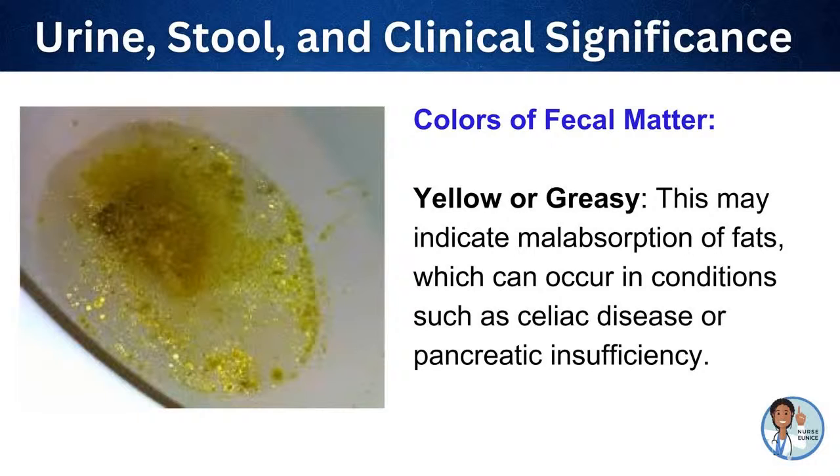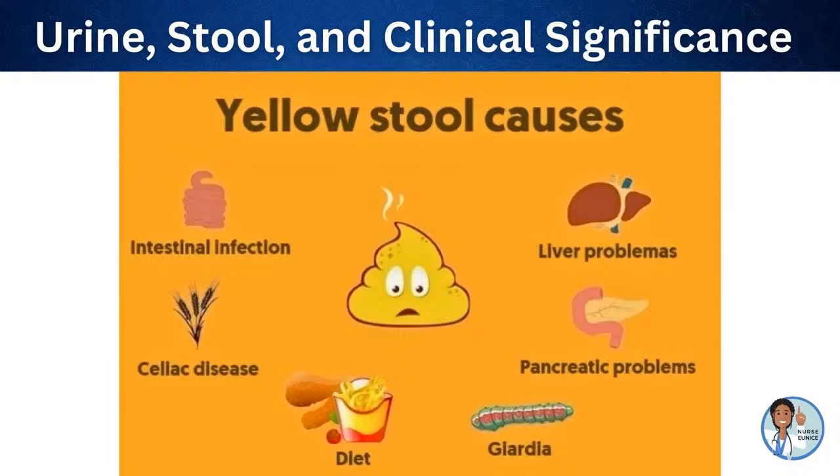So I hope you're taking notes because we're going to be taking a test in a few moments. We'll go through about 15 practice questions to see how much you remember about the urine and stool, so that way you can make sure you're taking good care of your patients. All right, so let's go.